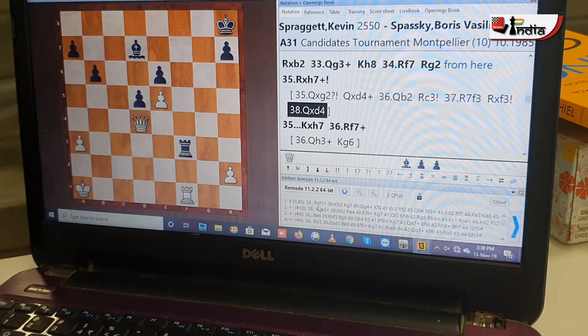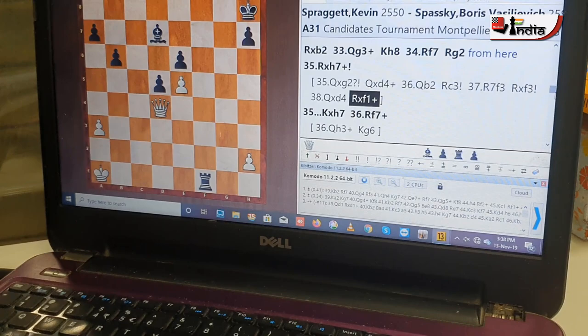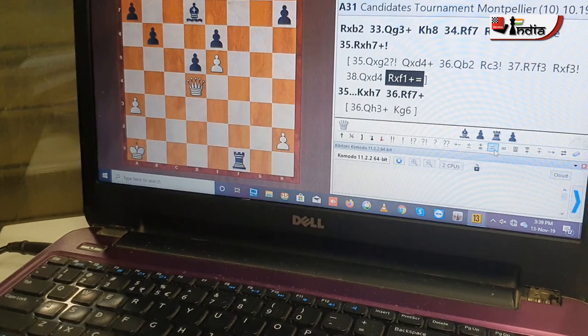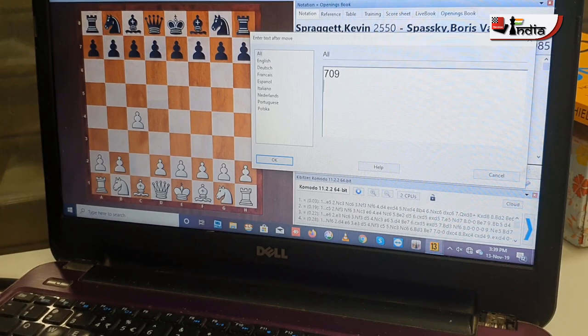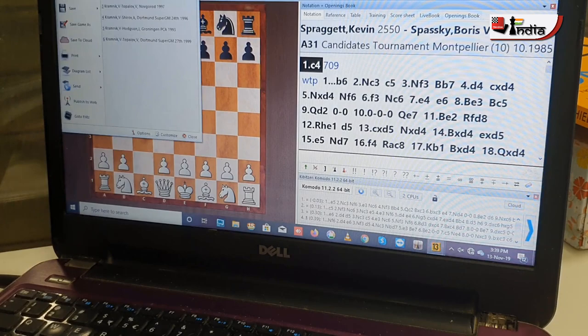Okay, so this is saved. And do you put the evaluation at the end also, like equal? Yeah, yeah. Like this. Okay, so this whole position is saved now. So I'll go here. I'll put the number 709. I know that this is the woodpecker method. White to play. Okay, I save.